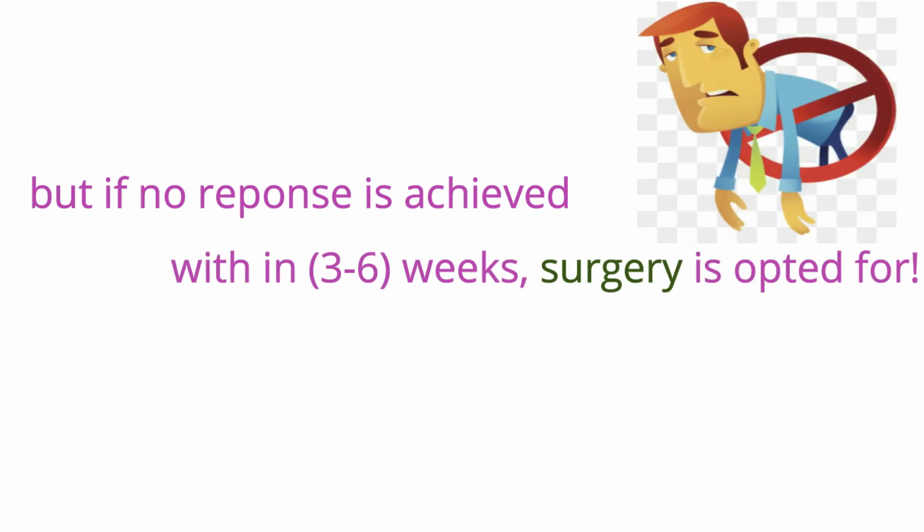But if no response is achieved within 3 to 6 weeks of conservative treatment, surgery is opted for.